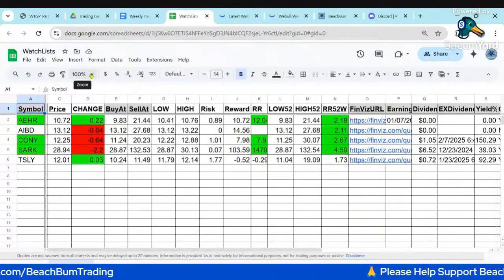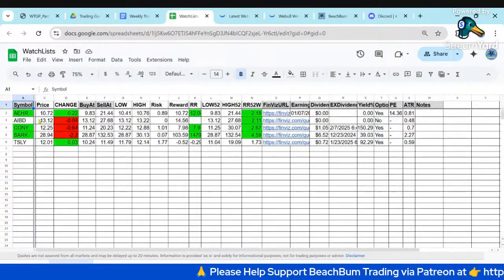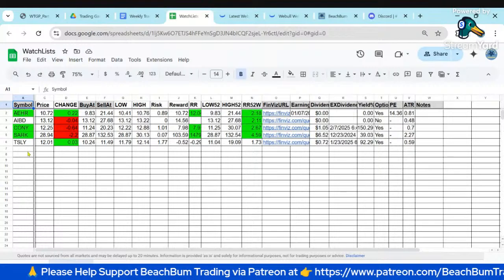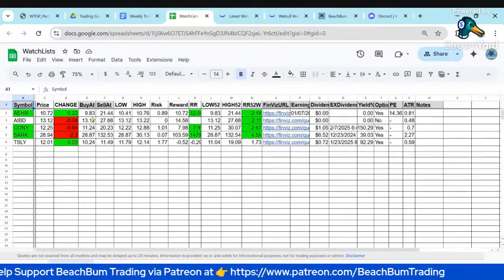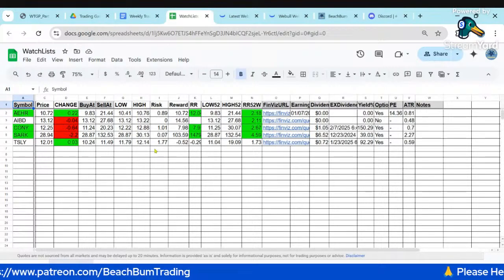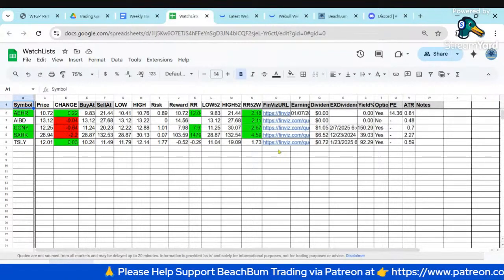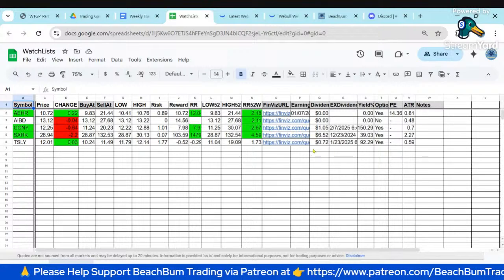So again, you can see here's our top swing trading stocks to watch list in our watch list Google sheet. We've got price targets, buy at, support and resistance, buy at, sell at levels. You can watch near real-time pricing, 52-week and near-term risk reward profile, and access profiles in FinViz quickly via the links in the FinViz URL.